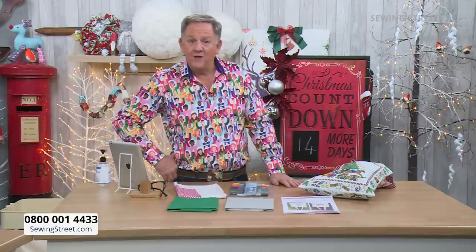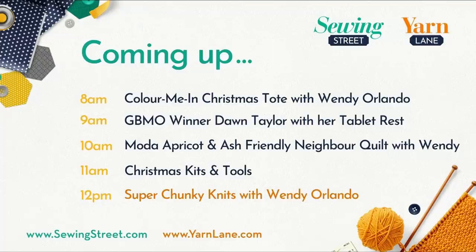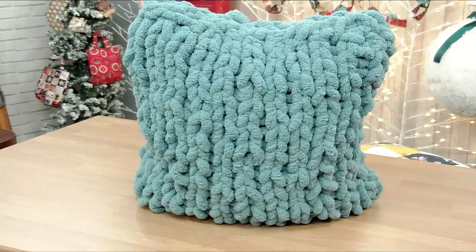And then at 11 o'clock, I've got Christmas kits and tools. Oh, look, and we now have Yarn Lane on it as well. We swap over to Yarn Lane. Super chunky Wendy Orlando. Oh, knits. Here it is, look, that's what we're doing in Yarn Lane today.